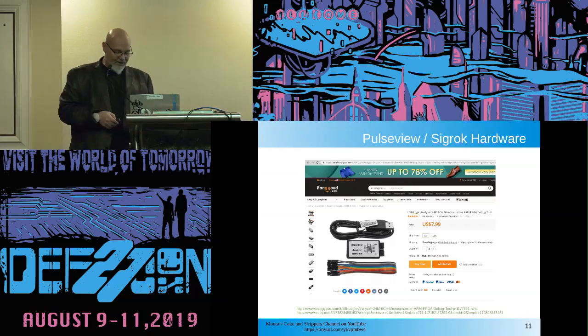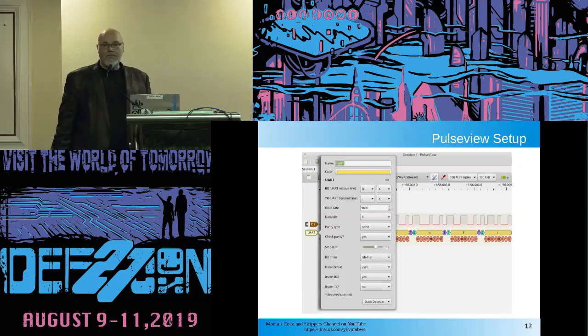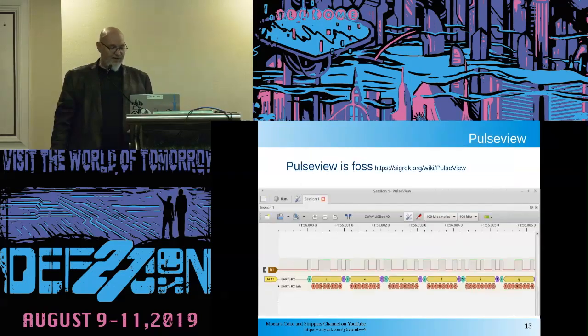That and free software, PulseView, freely available on the net. Its companion is SigRock as well. So I can see signals going in both directions, right? Normally, if you connect up to a serial port, you're just getting the receive channel. You won't necessarily see what's on the send channel unless the device on the other end reflects it to you. So I want to connect to both the send and receive channels simultaneously. I can set up PulseView to do that.